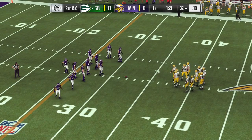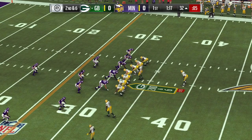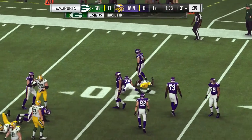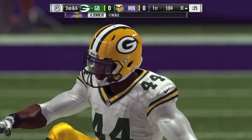Offense walks to the line for play number 7 of the drive. They'll run here. This is James Starks. And he is met at the line of scrimmage, and he goes down right there. Just a gain of 1 yard there, and now it'll be third down.